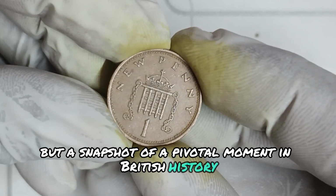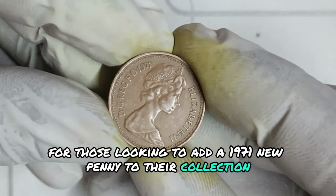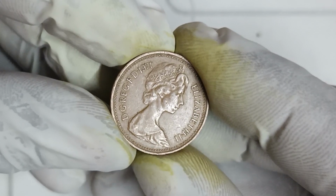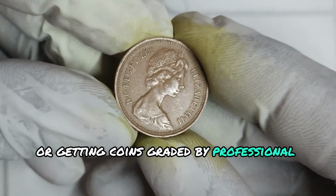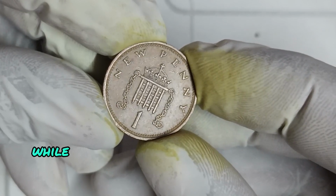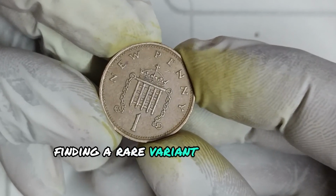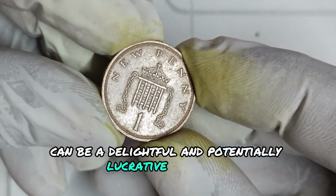For those looking to add a 1971 New Penny to their collection, it's important to verify the coin's authenticity and condition. Purchasing from reputable dealers or getting coins graded by professional services can ensure you're making a wise investment. While the majority of these coins are not worth millions, finding a rare variant or a coin in pristine condition can be a delightful and potentially lucrative discovery.